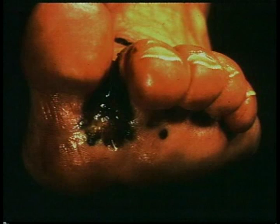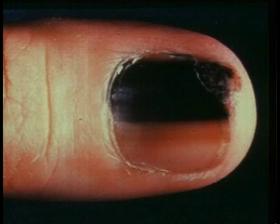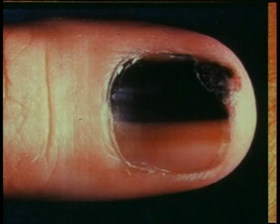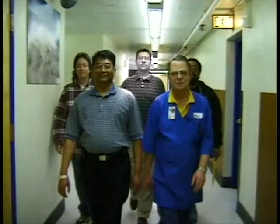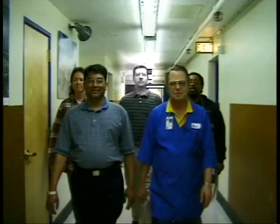And finally, skin cancer. The most common cancer in the United States can afflict the largest organ of the body, the skin. UV rays cause 90% of skin cancer. With over 1 million new cases each year, skin cancer is now considered an epidemic. Sadly, 1 in 5 Americans is expected to get skin cancer in his or her lifetime.